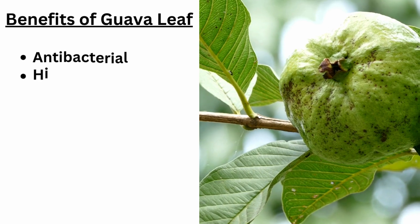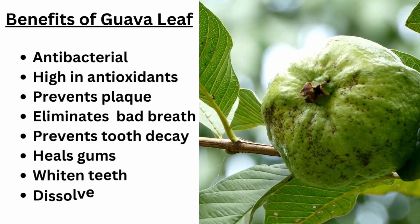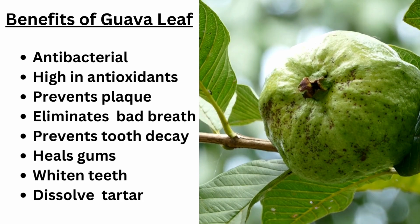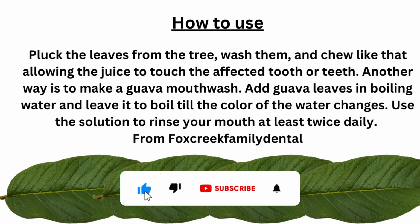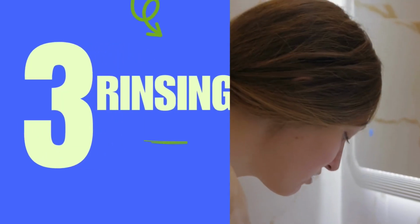But this last one is interesting. If you actually have a guava tree or access to guava leaves, the guava leaves are really great for getting rid of plaque and tartar buildup. It can also reduce all the swelling that you may have in your gums. And you would just crush up the leaves a little bit and rub them onto your teeth and gums. Leave that for a minute and then rinse your mouth out. Now, remember I said there's 4 things, so this was just number 2.